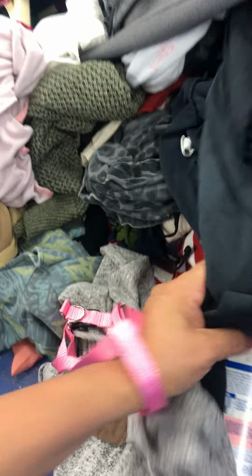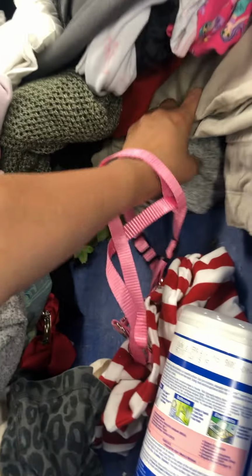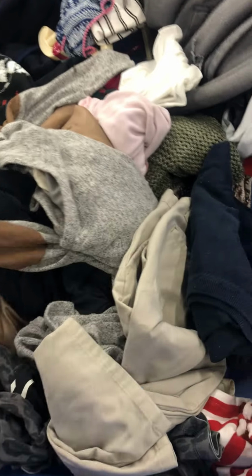Adidas. Sweat. Some lights on. Some of the armor. Let's see. These are Nike shorts. They're in really good condition. Looks like a little girl, so I'll throw that in there. Look that up later.